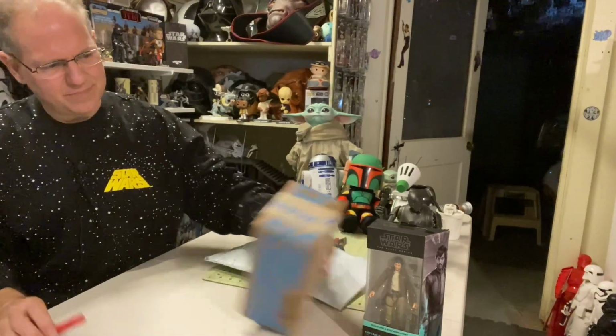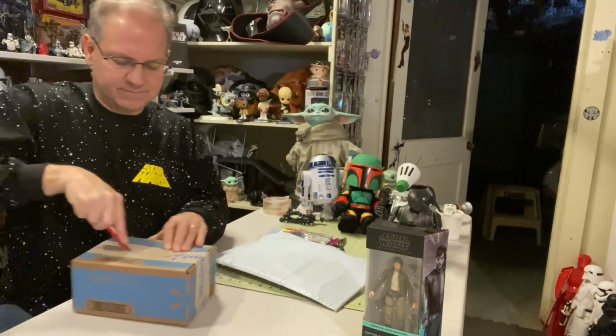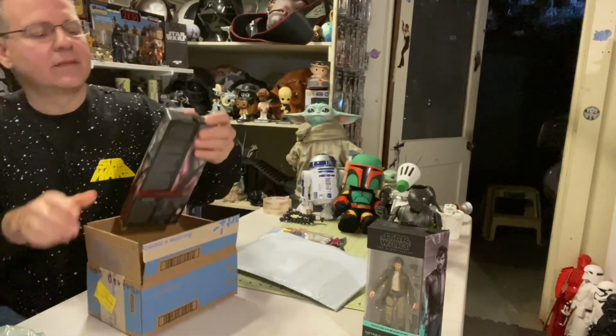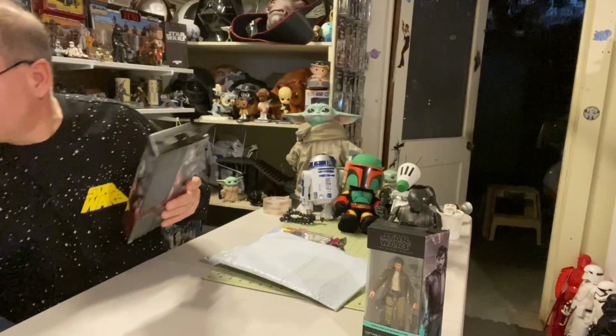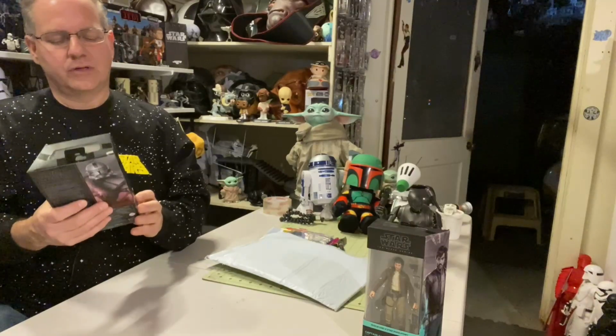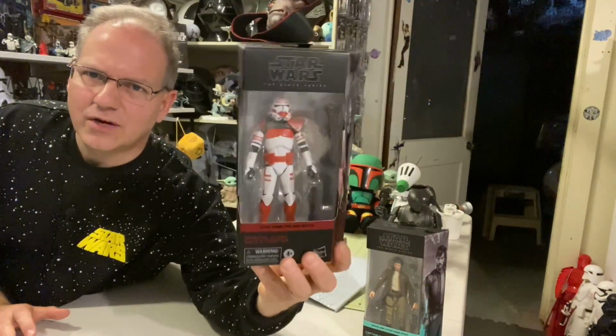Judging by the size of this box, it's hard to tell which way we're going to go with this. And it is another Black Series. Okay. But, thank you, Walmart. Packaged a little bit better. It is a Black Series figure, which means that it really won't fit in an envelope, so that's probably why they do that. This is the Imperial Clone Shock Trooper. Now, I've got to look at my figures and see if I have a double of this. So I'm going to put this one on hold.